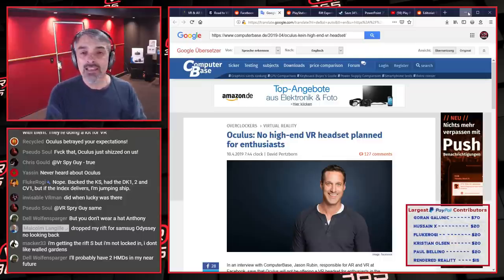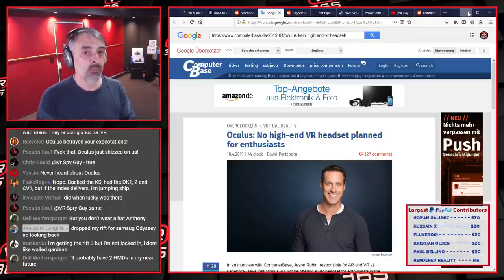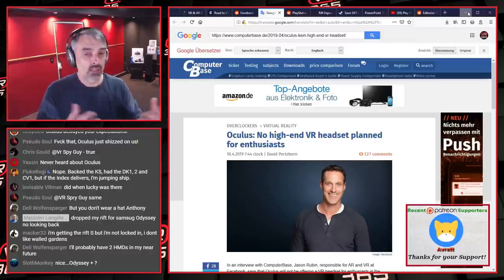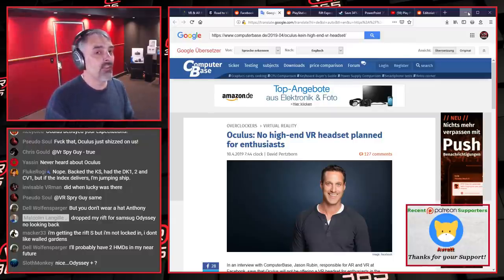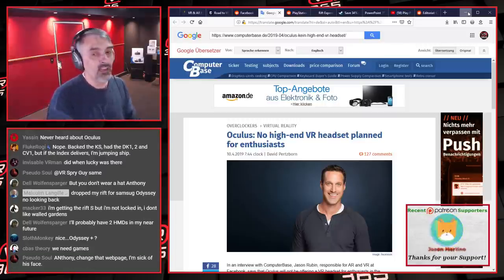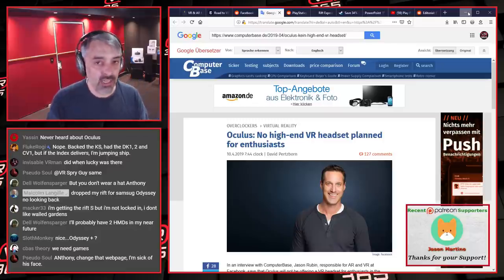Because you know what? There's still Stormland. There's still Defector. There's still Dead and Buried 2. Shadow Point is going to come to the Rift a little bit later. Journey of the Gods is going to come to the Rift a little later. There's still all this stuff. Look at something like Spheres. If you want to experience Spheres, you've got to have an Oculus, right?